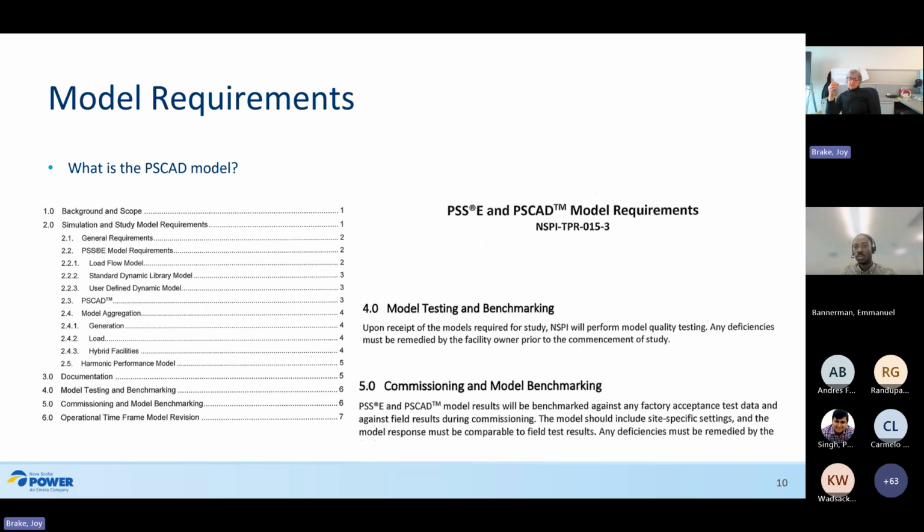We're now seeing a lot of need to run model quality testing. But what is a model? What is the PSCAD model? We're talking about one of the customers, and you were saying, like, look, they're trying to get their interconnection agreement signed. They say, well, look, it's just a model. It's not going to impact how the plant runs. But just keep going. It's like, whoa, hang on.